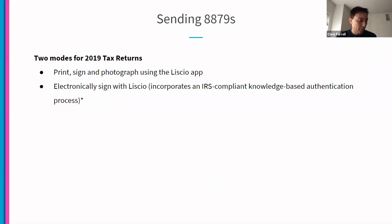8879s. So many of you used our process last year of having the client print the 8879 out, sign it, and then take a picture using the app. We think that's going to be the dominant mode again this year because it doesn't require, let's say, a husband and a wife, for example, to go through knowledge-based authentication. But many of you have brought this up to us before.